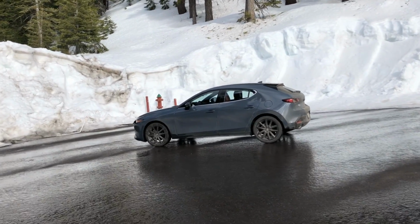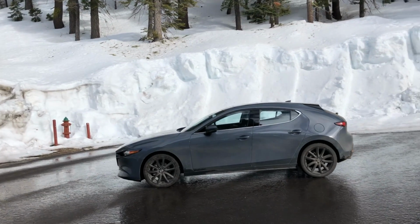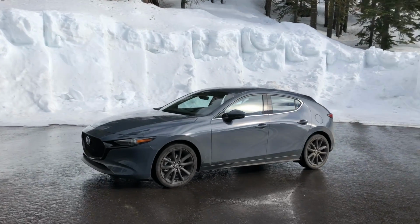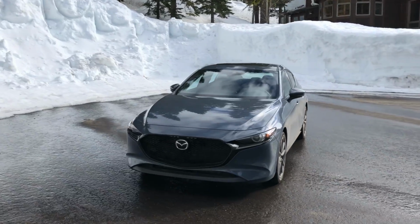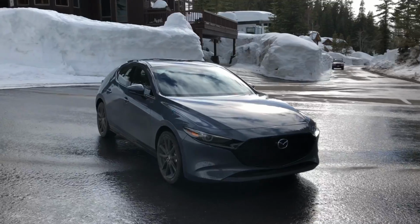This is the all-new 2019 Mazda 3. I've been flown to Northern California to get away from the snow in order to find more snow, in order to test this car today and tomorrow, in fact. But before I tell you about my driving impressions, let's just do a quick walk around of what Mazda has done.